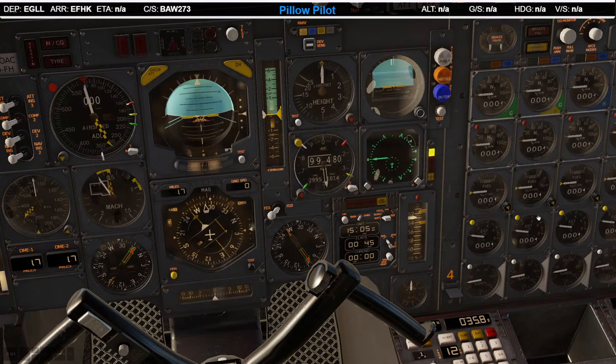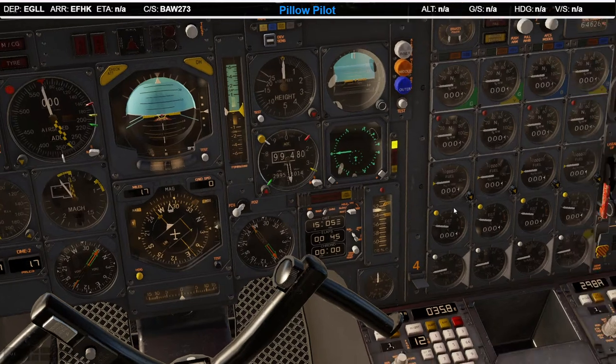At 3 o'clock, they're changing to runway 27 right for landing. So they've just changed to 27 right. QNH 1036.